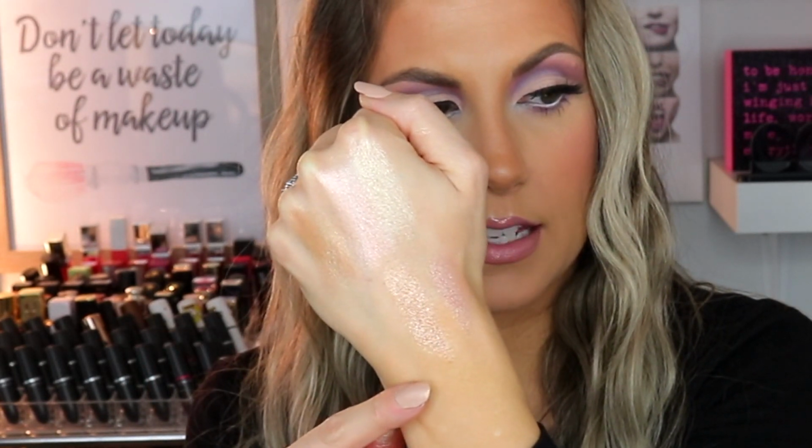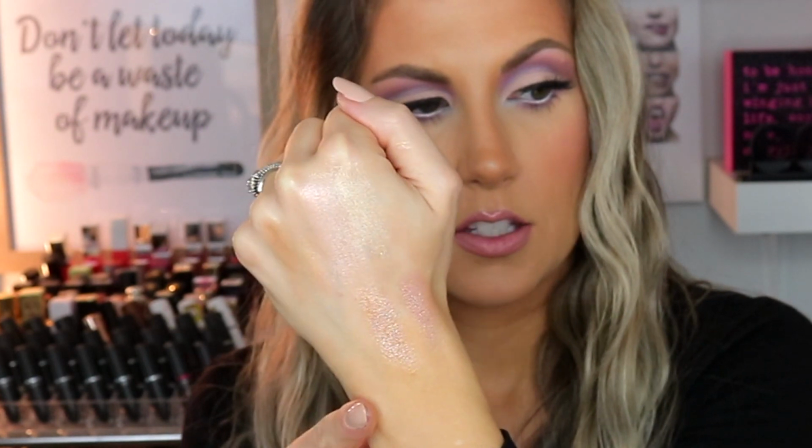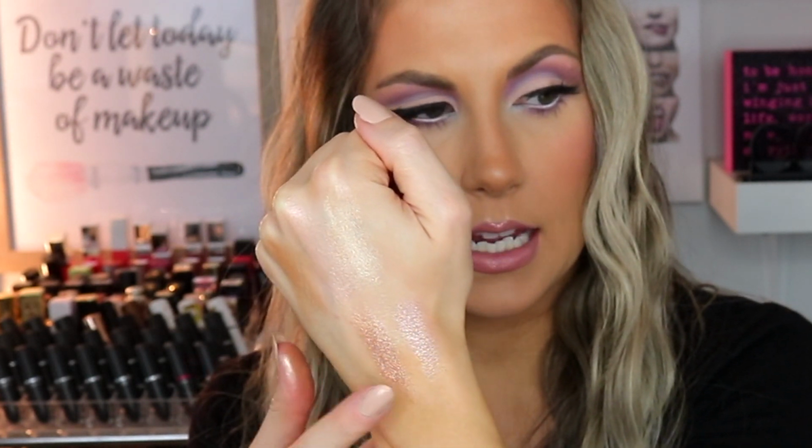Right here we have the Maybelline. This is the gold shade. Then we have the Maybelline Rose Gold. And then right here on the end, we have the Balm Mary Luminizer. And then these two guys at the lower part of my wrist is the Pixi Duo. So you can kind of tell the difference. So again, the Pixi has a little bit more color, but they're all really beautiful highlights, as you can tell.